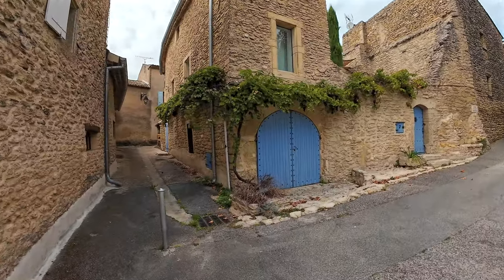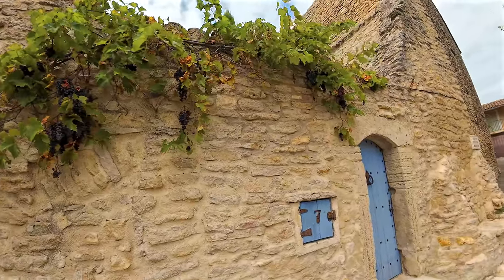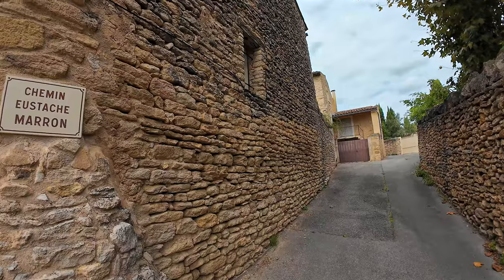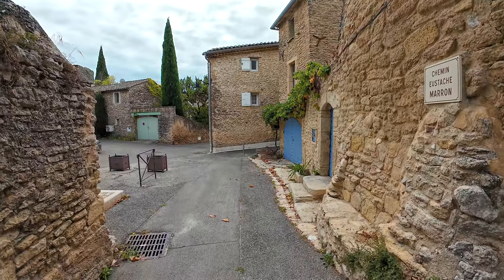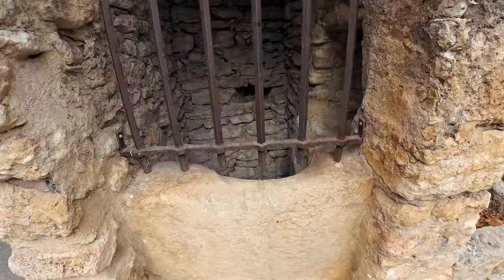Here's another charming spot in Cabrières. The Rue Eustache Marron runs along the northern part of the castle and is named after the leader of the Waldensian rebellion in 1545. Here's an old well.